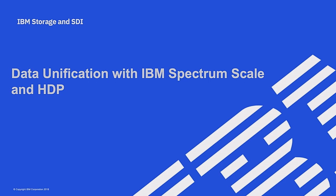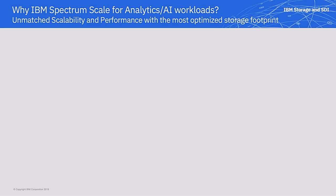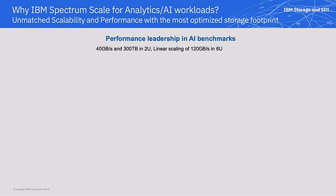Data unification. So this is something we started doing last year with Hortonworks. So the question comes out as to why Spectrum Scale? Why do we do stuff with Spectrum Scale for analytics and AI? There's 5 reasons here, and one reason is performance. It's fast. We support up to 40 gigabytes per second, and up to 300 terabytes in a 2U form factor. Very small, and it does scale linearly.